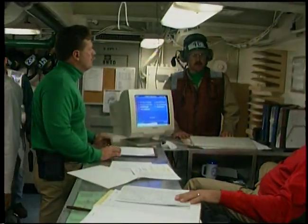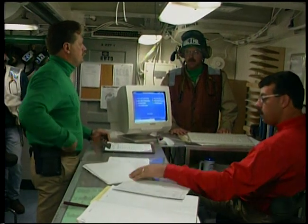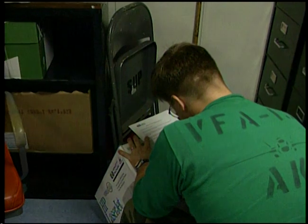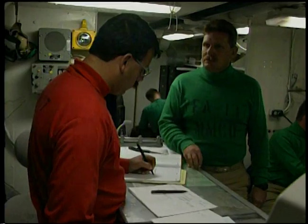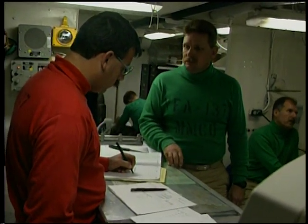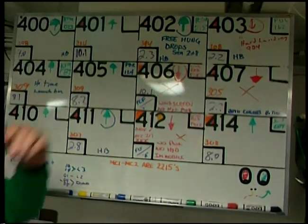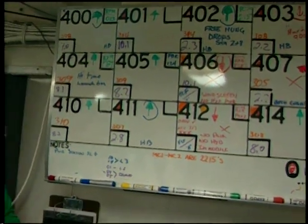Downstairs in the Kestrel's maintenance control, they're counting their blessings. They'll have 5 planes working tonight. That's no small feat given the amount of activity today. So far, things are going good. We have 9 aircraft out here. We've only got 1 aircraft down, 403, for a hard landing when he trapped aboard the aircraft. The rest of them are doing well.